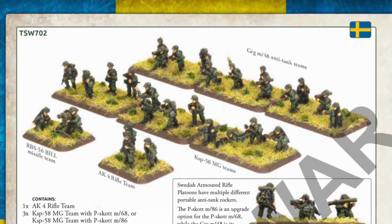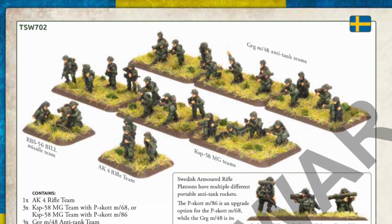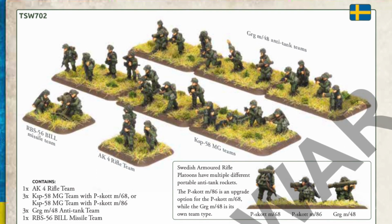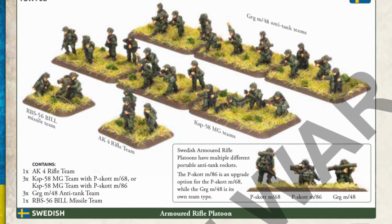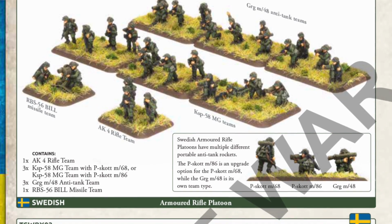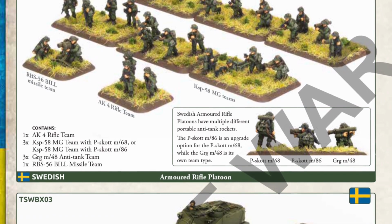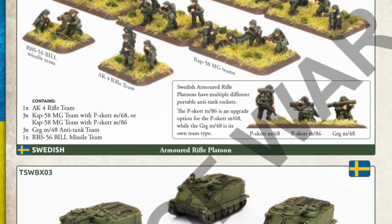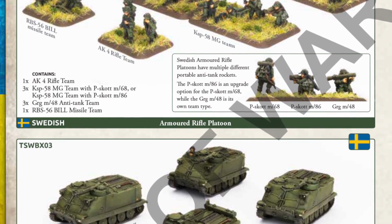Next comes the Swedish infantry. The armoured rifle platoon comes with a HQ, 3 MG teams, and 3 M48 Carl Gustaf anti-tank teams. There's also a Bill ATGM team. The MG teams get options for either the M68 or the later M86 one-shot anti-tank weapons for close-in defence. And their transport is the PBV 302 transport.